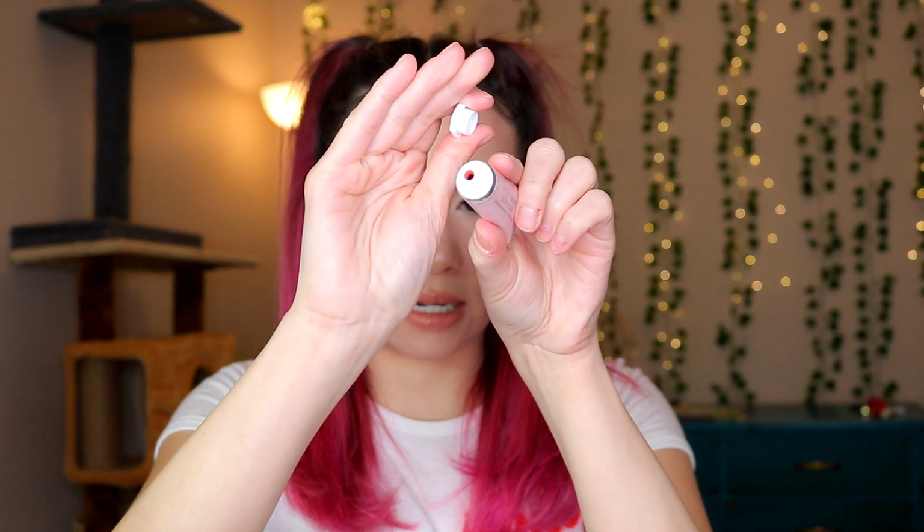I forgot to use it, but it comes out as a very slightly tinted oil. When you squeeze it out, it doesn't look pink. It just looks pink in the tube. But it seems moisturizing. I love this kind of stuff, so I'll definitely be using this more. So far, it's an alright product. And this was $25. I would never pay that much for a lip mask.